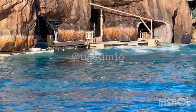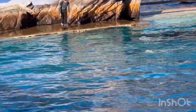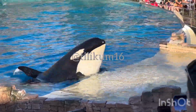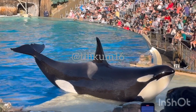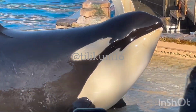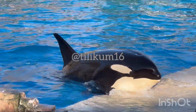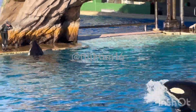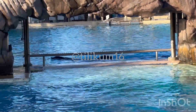Orcas like to touch each other and rub bellies on rocks when they can. You can see our whales do this here, just like killer whales in British Columbia. You'll also see whales imitate each other in the wild. We see it here at SeaWorld all the time. The whales are constantly mimicking and learning from each other.